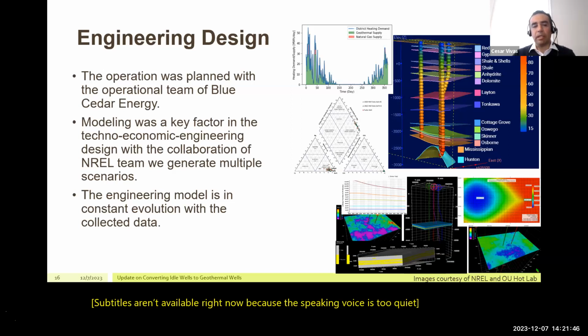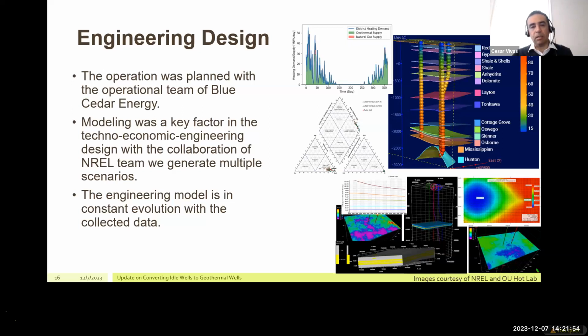We have a key collaborator, the National Renewable Energy Lab team. In collaboration with them, we generated multiple scenarios, understanding not only the subsurface and the geochemistry of the water, but also aspects like the potential heat demand scenarios and pre-designs of the geothermal heat pumps. So all this engineering process is still ongoing. As we acquire one piece of information, we apply it to the model. So the idea is that we are still working on this model.